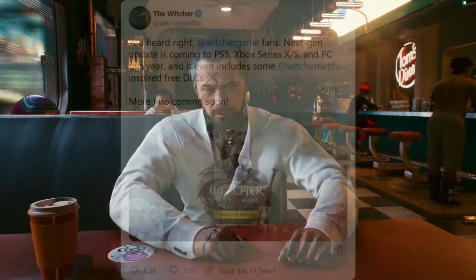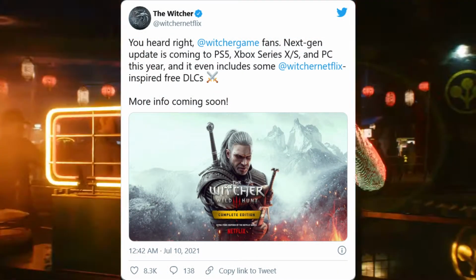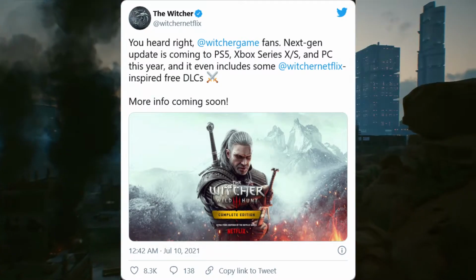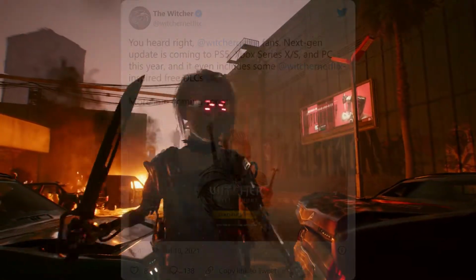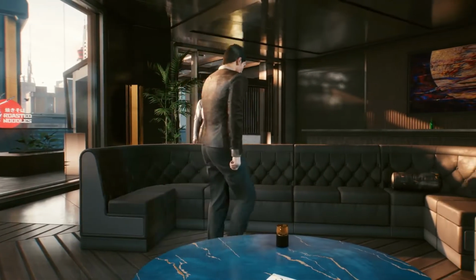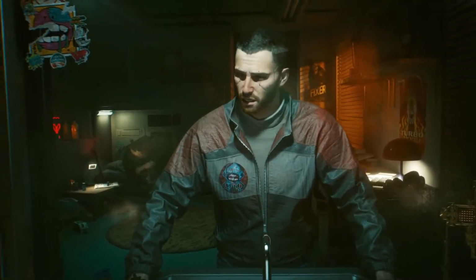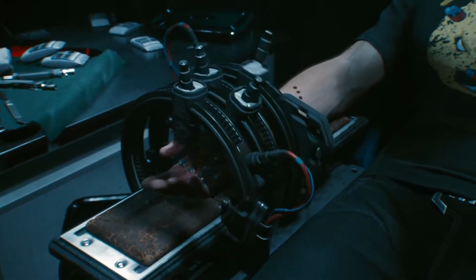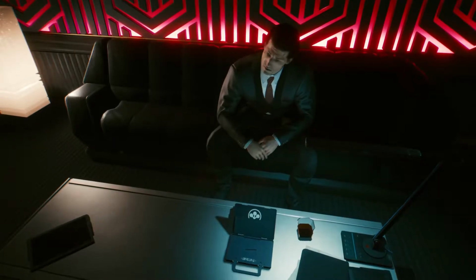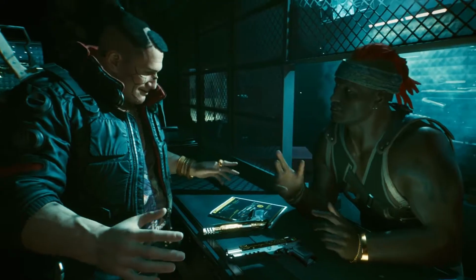The upgraded Complete Edition, which includes both Hearts of Stone and Blood and Wine, will be available as a standalone purchase for PC and next-generation consoles. It will also be offered as a free upgrade for customers who already own Wild Hunt on either PC or current-generation consoles. Information regarding how to redeem this upgrade will be announced at a later date. Whether or not a new Witcher game is in the works, no announcement was made at WitcherCon regarding the topic.